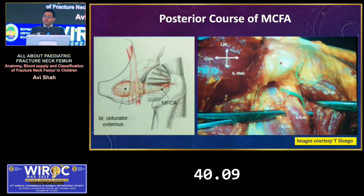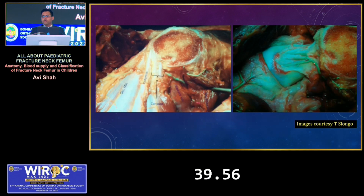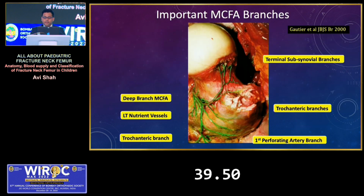Posteriorly, it goes between the iliopsoas and pectineus. Then at the obturator externus, it goes inferiorly to it, crosses over it, and then goes underneath the surface of the triceps coxae, that is your superior gemelli and your piriformis, to reach your piriformis fossa, to enter the capsule and then give its epiphyseal vessels. So these epiphyseal vessels are very important.